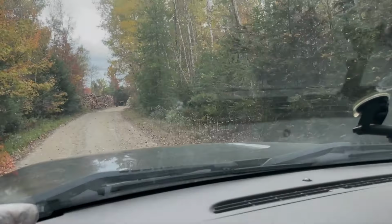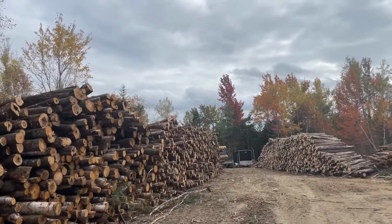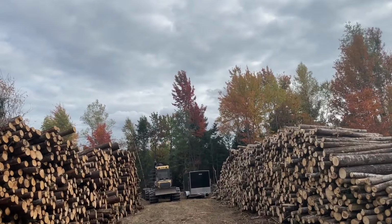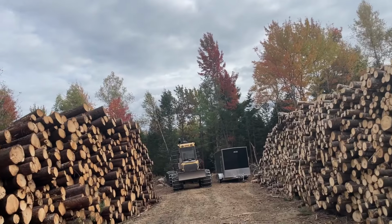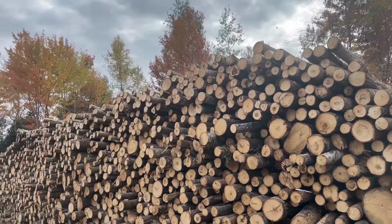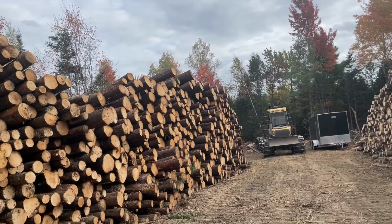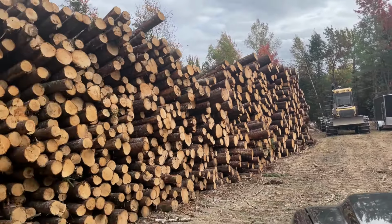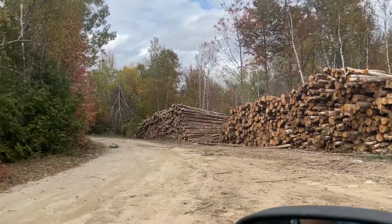Yeah, we got some wood out there, that's for sure. Popple over there. Quite a bit of wood. Heading to camp.